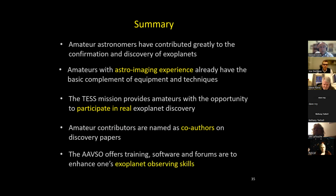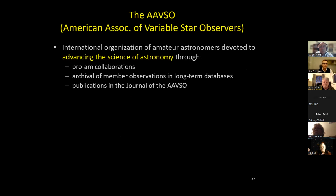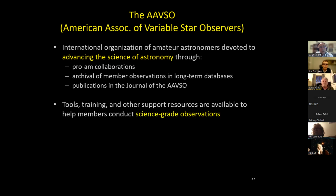Now, the AAVSO, which I'll talk about in a second here, does provide everything you need to know as far as doing exoplanet observing, from the training to the software to mentors to forums. So just a few words about the AAVSO. It goes back to 1911. AAVSO stands for American Association of Variable Star Observers, but it really is broader than variable stars. It's an international organization, primarily of amateurs, to advance the science of astronomy. We do that through professional-amateur collaborations. We archive our observations in long-term databases, and we have refereed publications in the Journal of the AAVSO.